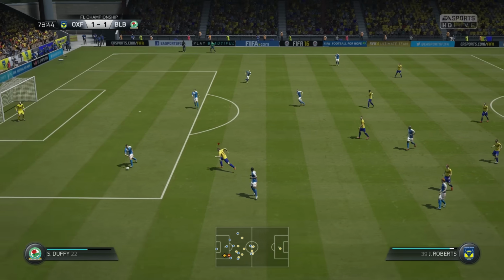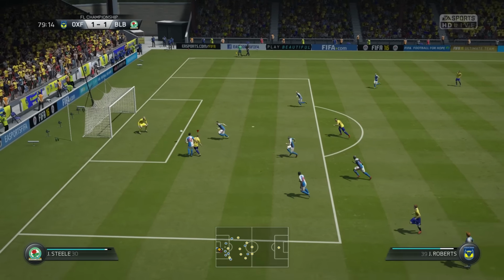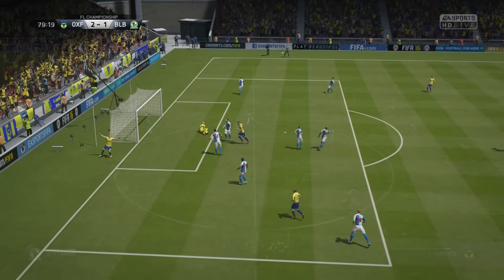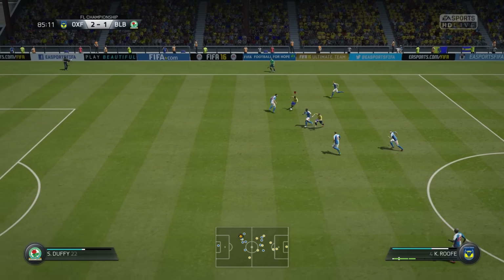Now Roberts is working his way forward. Can he win this one? Yep. He gets onto the ball. He finds the back of the net. And he makes it 2-1. He doesn't play much, but in this game he managed to get himself a goal.